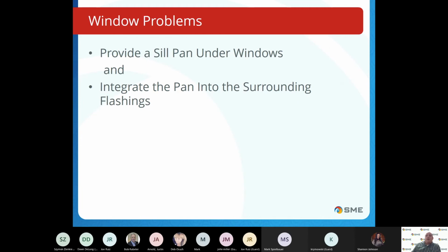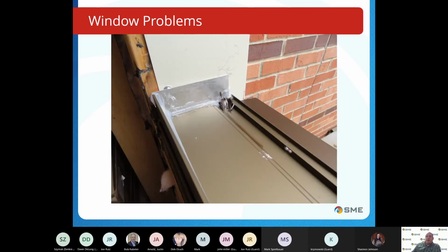It's very difficult. They also say that you want to provide a sill pan under all the windows, and that sill pan should be integrated into the surrounding flashings. So on a lot of projects where we have storefront windows, the designer will show some sort of flashing beneath the window, and then it inevitably gets in the hands of the glazer who VEs out the sill pan. He says, oh, no, don't worry. We have got a sub-sill. It's from the window manufacturer. It's warranted. It collects all the water and drains out. It's great. It's super well sealed, blah, blah, blah.